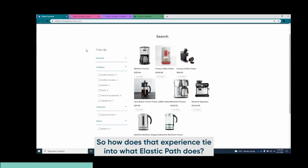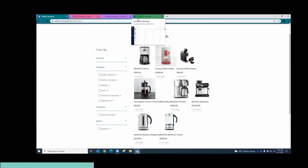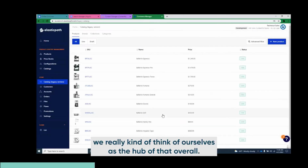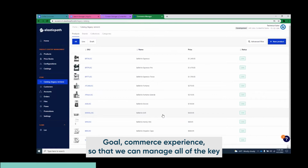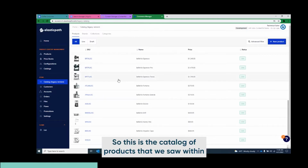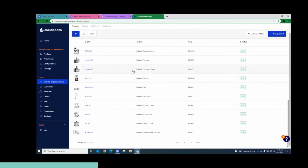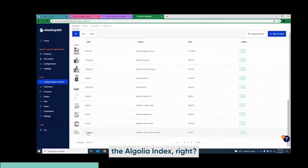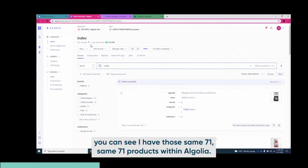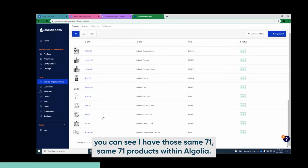So how does that experience tie into what Elastic Path does? Well, as you can imagine, all of this product data is getting served from the commerce engine. So within Elastic Path, we really think of ourselves as the hub of that overall commerce experience, so that we can manage all of the key integrations that serve up the optimal experience for your customers. So this is the catalog of products that we saw within the Algolia index, right? I have 71 products here. And if I come back to my index, you can see I have those same 71 products within Algolia.